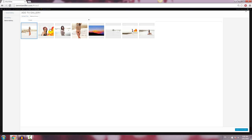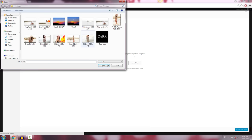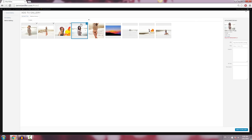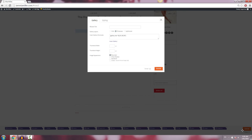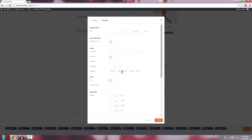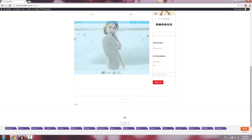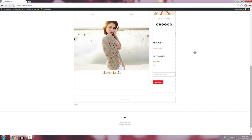Okay, I think we actually missed one picture, so we're going to upload the last one, slider 4, and open that, and then select these 4 images for our gallery, add to gallery, update gallery, and it's going to include the shortcode here. Okay, so that's done. Then we can change the image appearance if you want to, but we're going to deselect that and go to styling and align everything to the center, which basically means we're going to align the little thumbnails into the center, as you can see. So the thumbnails are all in the center. So we're going to click on save, close that.